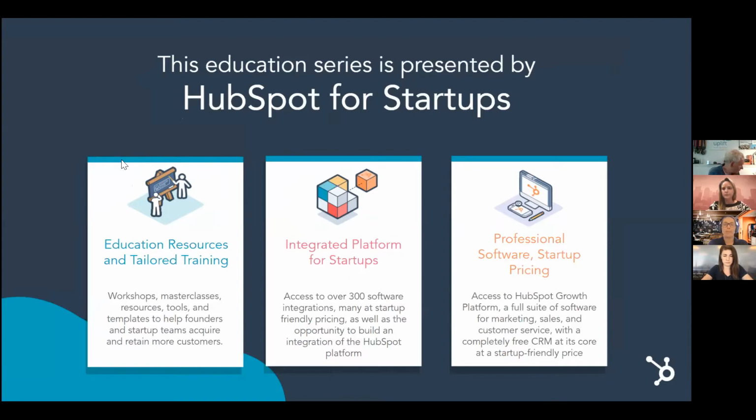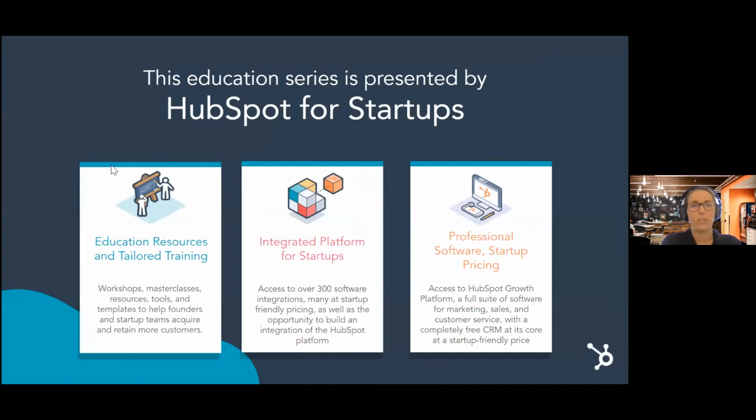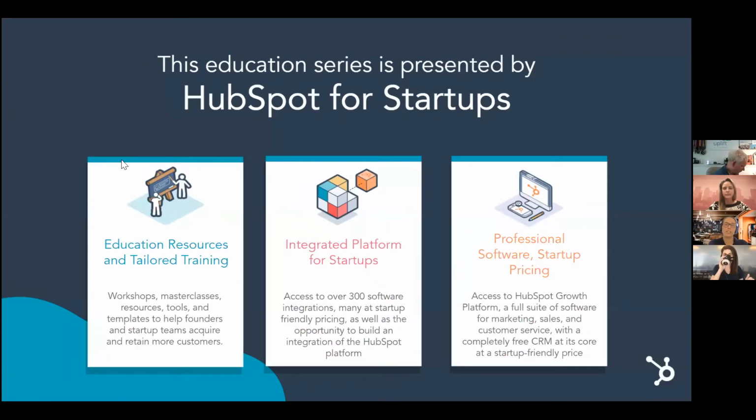I'm a former founder myself. It's really great to be able to have some strategy and direction to help you figure out how to grow, or if you're already growing, how to scale. And we also have an integrated platform. So we have a free CRM. There's a sales, marketing, and service hub built on top of that with 500 integrations.